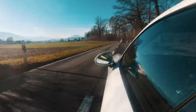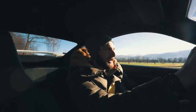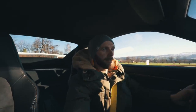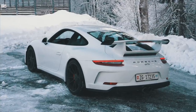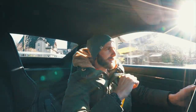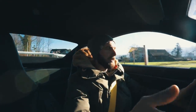The looks, I love. I absolutely love the way this looks. And when you're driving this, looking in the mirror, seeing that wing, it constantly makes you excited. And I'm absolutely loving the white on this car against the black wheels. Really like the yellow seat belts. And as I found out after my last video, the red brakes mean they are the steel brakes.